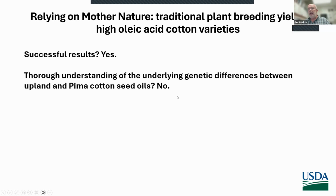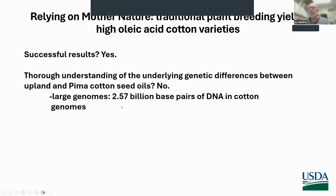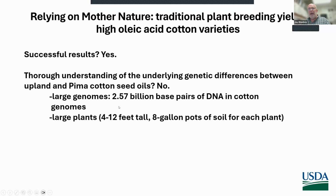But from a geneticist standpoint, we really didn't gain much in the understanding of the underlying genetic differences that distinguish the upland cotton from the Pima cotton that we used in this set of breeding experiments. Part of the reason that it's hard to do genetics in cotton is because it has several difficulties. The genome of the cotton plant is enormous by most standards, more than 2.5 billion base pairs of DNA per cotton genome. The plants can become pretty enormous. They grow anywhere between 4 to 12 feet tall, depending on the variety, and each single plant needs an 8-gallon pot of soil. So they take up a lot of space, and they have a relatively slow life cycle.